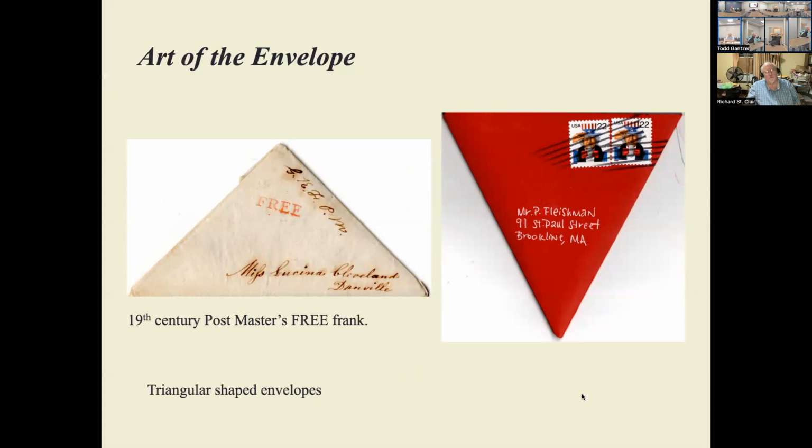One of the choice items in my ephemera collection, a little apart from this presentation, is a men's detachable shirt collar. It was mailed probably in the 1930s between two well-known philatelists at the time. It was mailed special delivery from California to the East Coast. So it was folded in half, but actually went through the mail.